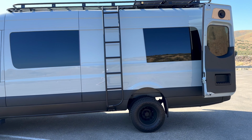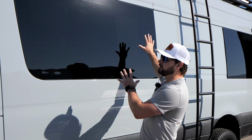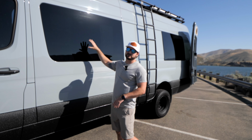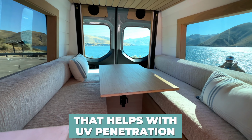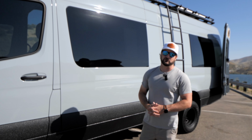And again, we added a window by their seat in the back this time. And as you can tell, it looks completely black. That is because we black out all of the walls in the bathroom area that comes into this window so that you don't see any of that. What you see when you look in is just the inside of the van. And we've even added on all of these windows a ceramic tint that helps with UV penetration so that it stays cooler in our van even when we don't have our window covers up.